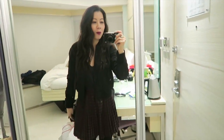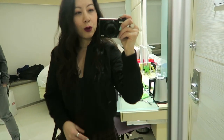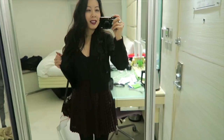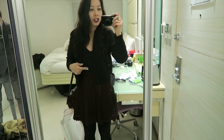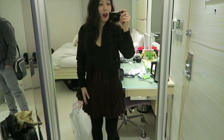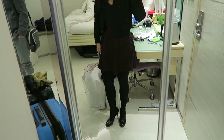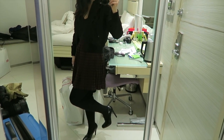I'm going to show you what I'm wearing. The little bomber jacket that I have on is new. Got this from Uniqlo today. The t-shirt I'm wearing is from Zara. It's just really oversized. This is the little skirt that I had hemmed that I showed in one of my vlogs. Tights are J. Crew, and my shoes are, I think these are Guess.